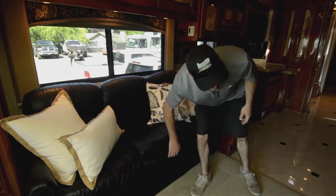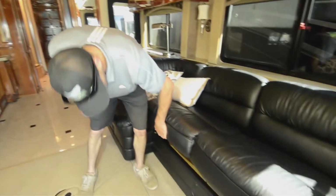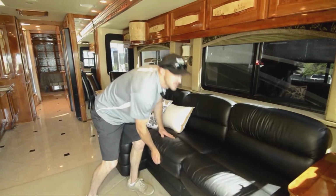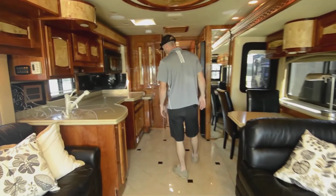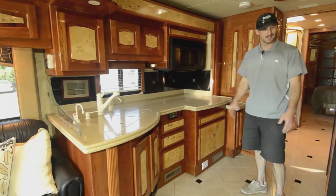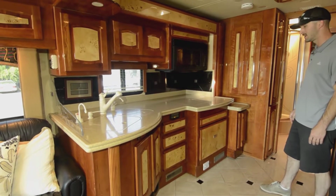This one is a pull-out bed. I believe this one is just storage here. Oh, pardon me. So it's a scissor bed like this, and then you also have storage underneath, so extra sleeping space for whomever might be in here. Again, I can't quite tell just in the videos if it does it justice, but the woodwork on these things is just impeccable. Nothing really stands up to the Beaver coaches.